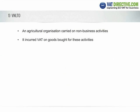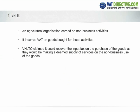The case of VNLTO examined the different elements to the Article 26 deemed supply of services rules. In this case, an agricultural organisation carried on non-business activities and incurred VAT on goods bought for these non-business activities. Now, the taxpayer claimed it could recover the input tax on the purchase of these goods as they would be making a deemed supply of services on the non-business use of these goods.